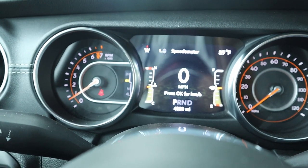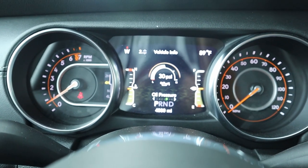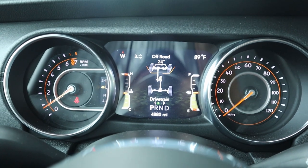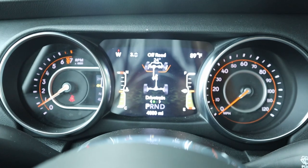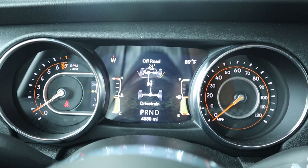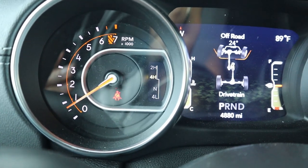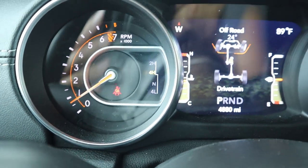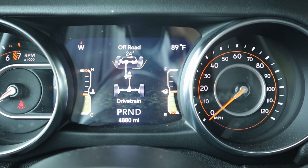OK, so you can have your speed. You can have vehicle info. That's actually pretty cool. You have your oil pressure. You have your off-road drivetrain. So that actually has a picture of the car and shows if your diffs are locked, if it's in four-wheel drive or if it's in two-wheel drive. It also shows it to you right here. Now, I have it in four-wheel drive because I am sitting kind of on this mini off-road trail. So I put it in four-wheel drive, but you can also drive in the regular two-wheel drive.